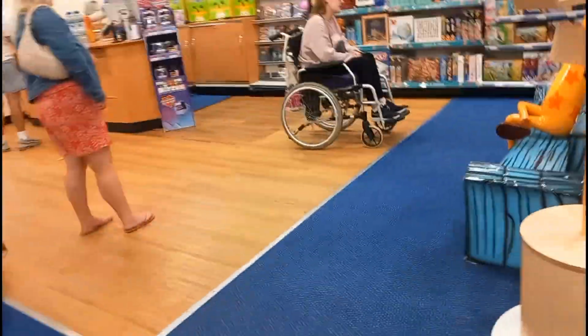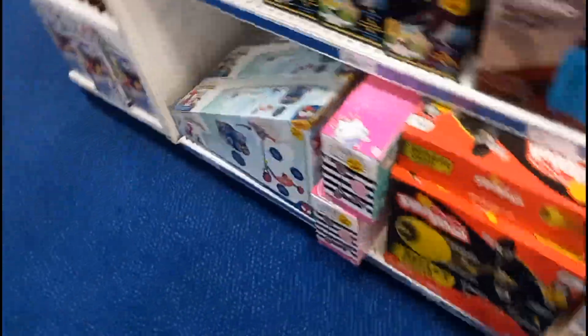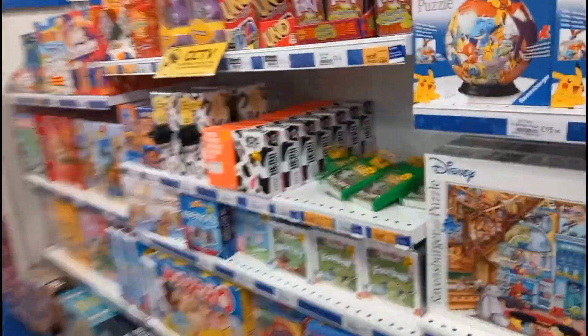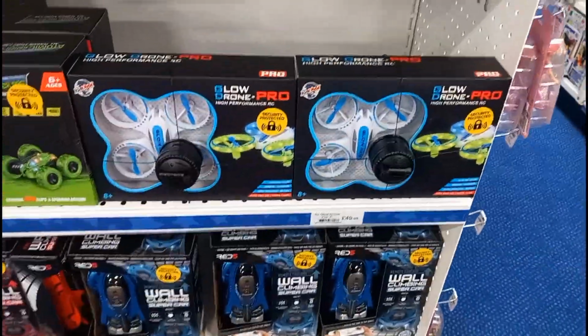So we've got a Jeffrey giraffe. That's absolutely awesome. I might get a picture with Jeffrey. Swing ball. It isn't big though. If I had to describe it, I'd describe it as the entertainer. If anyone's seen the entertainer in Tesco's, like the big ones, it reminds me of that. I think I'm going to pick up a Monopoly. Cool. Jeffrey, photo opportunity. Drones.